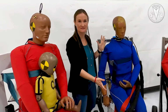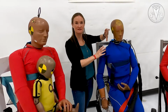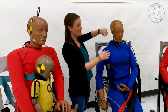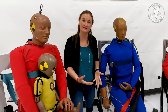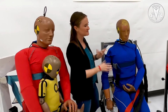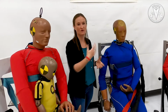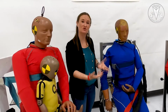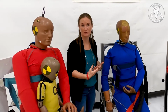So inside these test dummies, we have all kinds of instrumentation that'll tell us how fast the head was hit, how hard the head was hit, how much flexion we got in the neck or the low spine or even the legs to tell us what kind of injuries we would expect through these guys. The special thing about test dummies is that they're strong enough to go through a crash test, but they're biofidelic enough, which means human-like, enough to tell us how that would have injured an occupant.